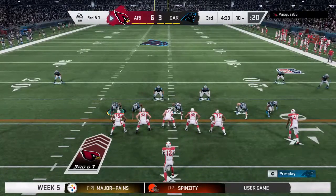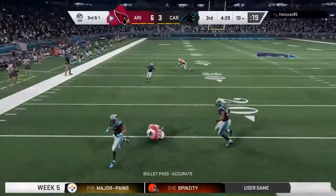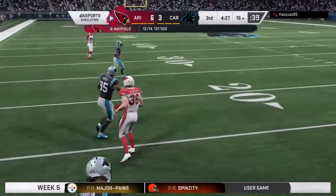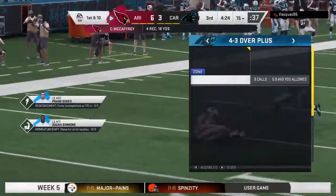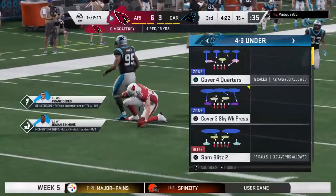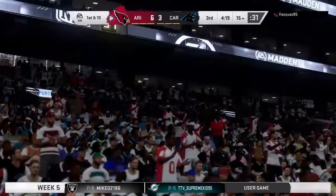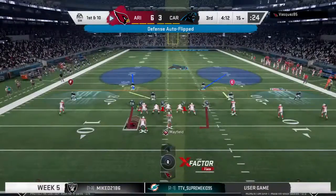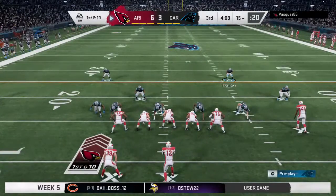Shotgun. Mayfield down. And he finds a man. It's McCaffrey. They get 5, and it will go ahead and move the chains. And that one was a lot of fun right there because that was the game within the game. 3rd and short, blitz was on. What's the key for the quarterback? Get out of your hands in a hurry. And that was a quick little completion. Got the job done for a first down.